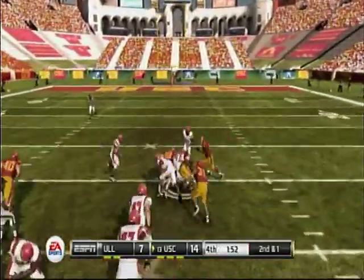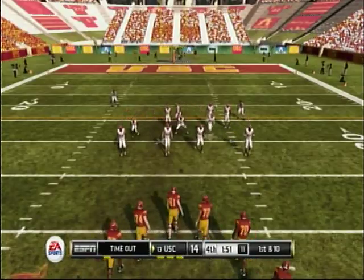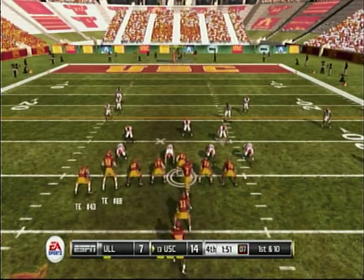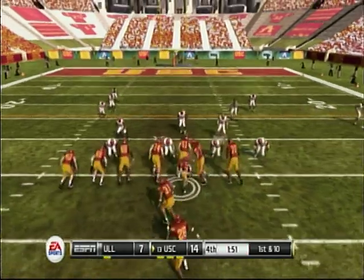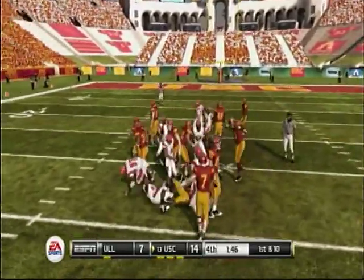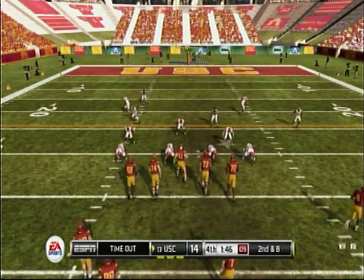Hands it to the back. Tackle to the 35-yard line. We've got it first and 10. All on the 35-yard line. They run it left, and a nice tackle right there. The defense calls a timeout.